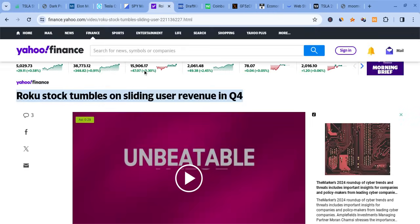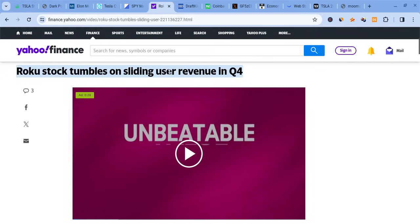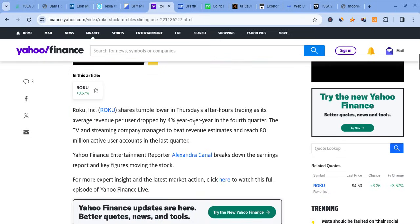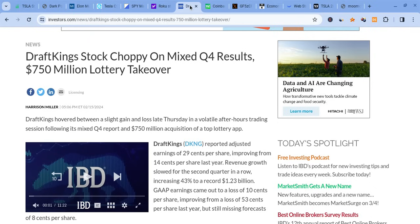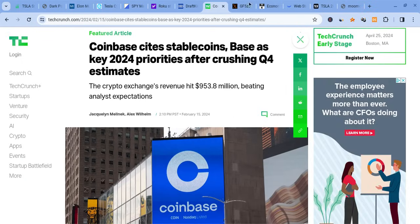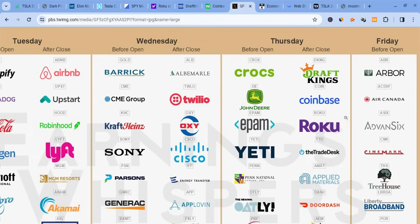Roku was not doing as well. EPS was okay, but their revenue for users slid down in Q4, and guidance is just not the best as well. So that's why we saw Roku fall. So Roku's earnings were not the best. DraftKings were kind of mixed, and then we had Coinbase, which had very strong earnings. That is kind of like it for today in terms of how these earnings are looking. So once again, that's your summary of earnings that just came out. We'll be watching to see what happens with Air Canada and Cinemark as time goes on.